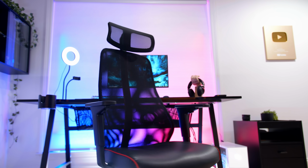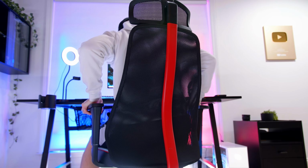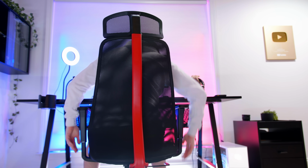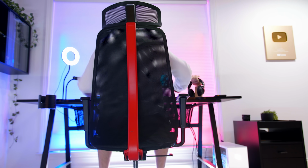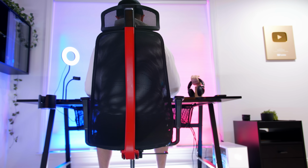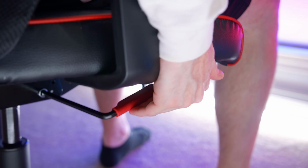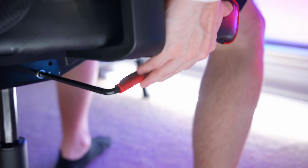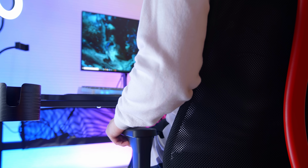IKEA sells other office chairs and stuff, but now obviously with this gaming lineup, we have a brand new release. And visually, it's black and red to fit with the ROG aesthetic. I did see they also sell this in white as well, which looks really clean and still gonna fit in with that whole gamer aesthetic vibe. On here, you've obviously got the full height adjustment. There's a lever underneath, so depending on your height or the height of your desk, you can adjust accordingly. You have about 5 inches of height here that you can set it to.